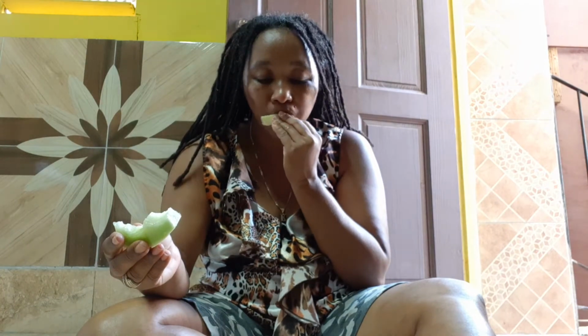Now the color might fool you at first. You might, because things that are of this pale color tend to be bland, but the honeydew does have its own flavor and it's quite sweet. See, I started off sweating and I'm now just it's cooling me down already.